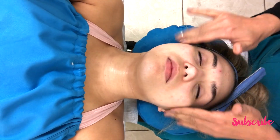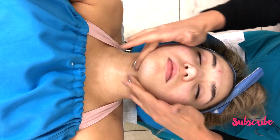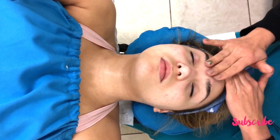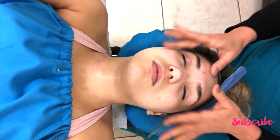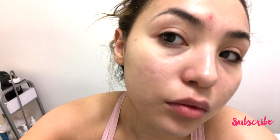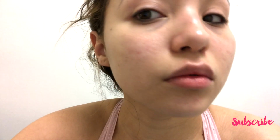Sunblock is very important because you can avoid aging and you can avoid sun marks on your skin, so you don't want any marks or wrinkles, so that is very important to get into your skincare routine. So there's no drastic change right after the facial because she said within the second session I should see more of a change on my skin. So I am planning on having a part 2 for this video to see how my adventure with the facials is going.